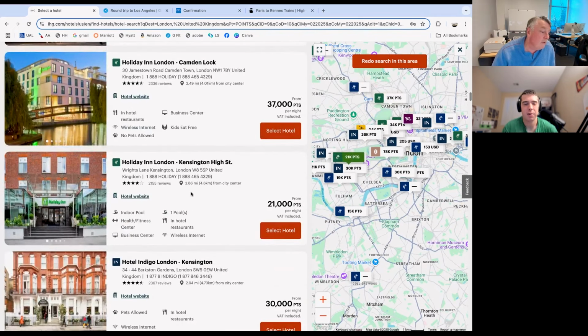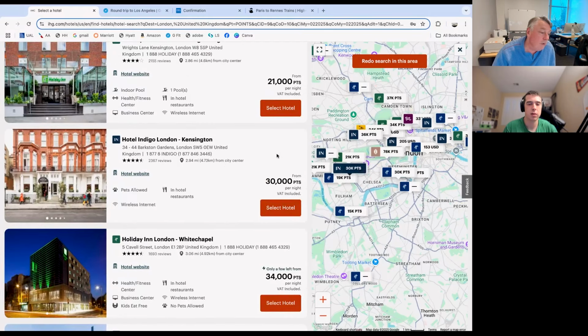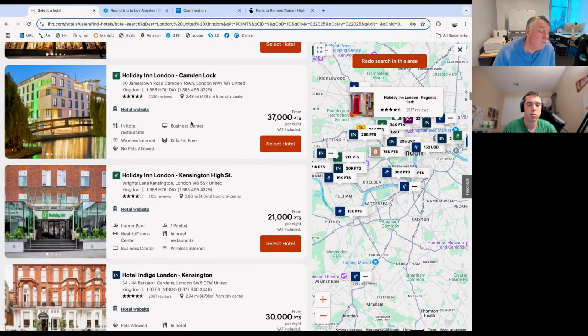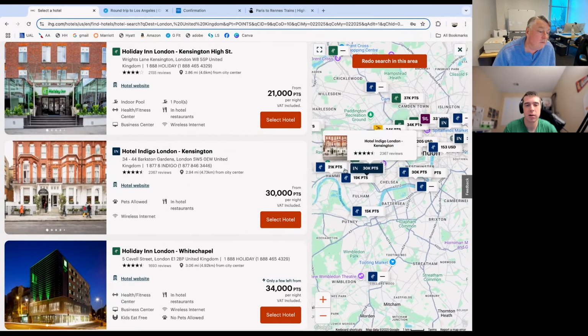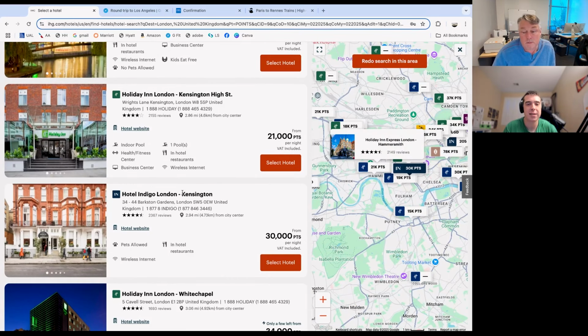I don't know. You obviously got some Kensington stuff more here, 30,000. I think that since you can stay at some of these Indigos for just a few thousand more. High Street in Kensington, that one's a good property. My neighbors stayed there and they enjoyed it. It has a pool and. Oh, here it is. I see it here. Which one? The Holiday Inn? Yeah, Kensington High Street. Yep.